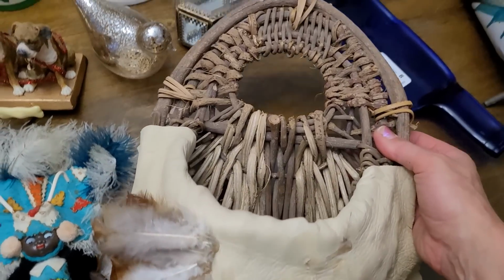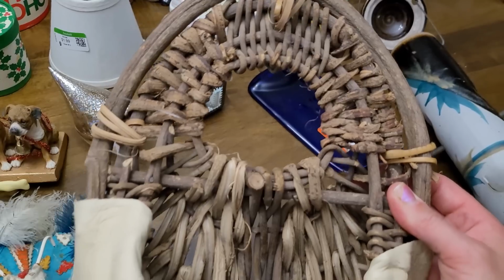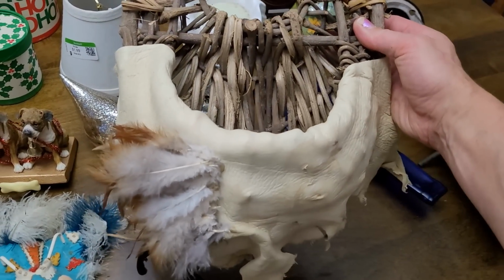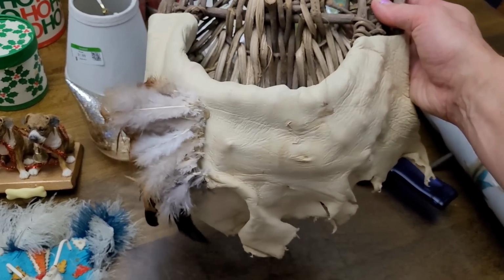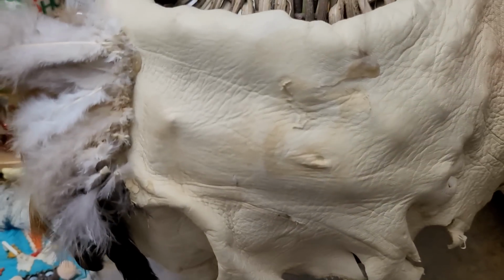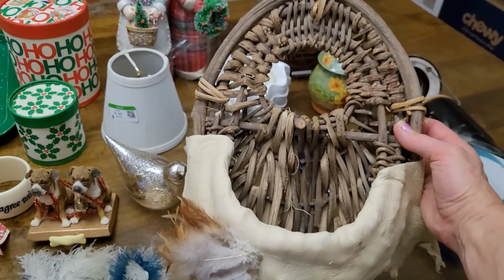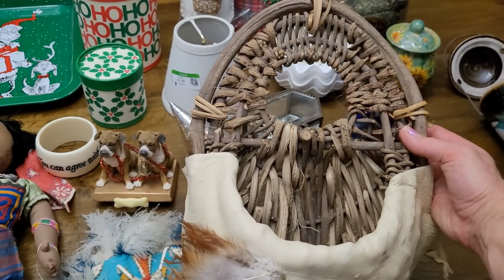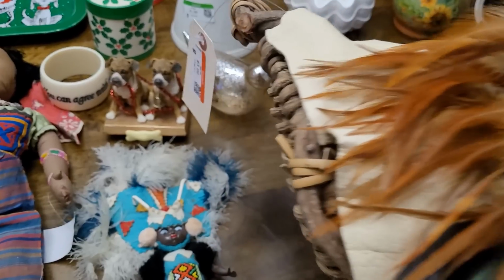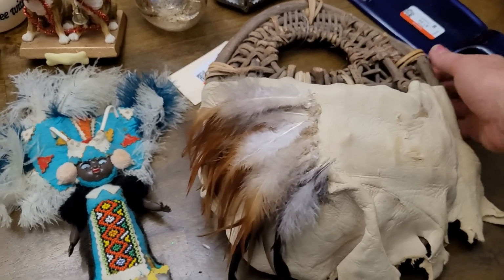Next we have our fantastic Native American basket. It's woven wood with a hanger on the top, and the front is real animal hide. It's a leather hide. This side has beautiful feathers on, and unfortunately something has come off on the other side. However, if you put a trailing plant in that and hang it on the wall, it would be absolutely stunning. Just gorgeous. I paid $4 for it. I am going to ask $38.